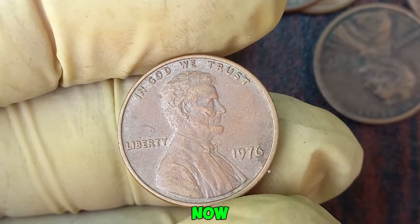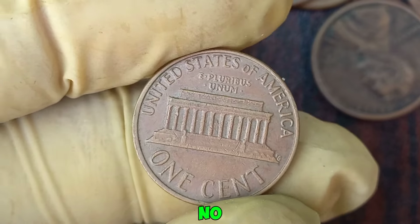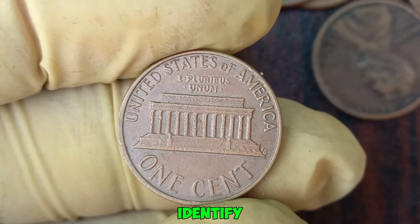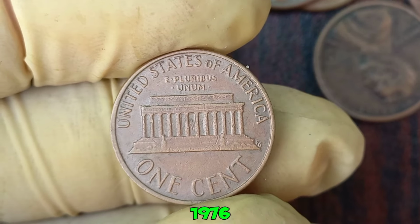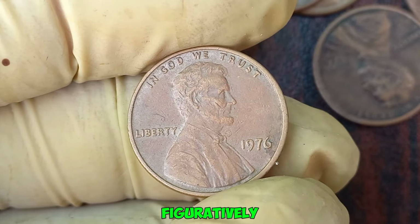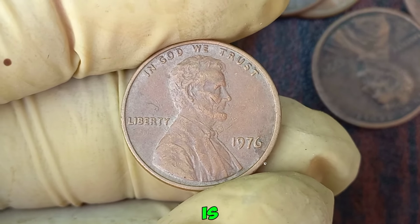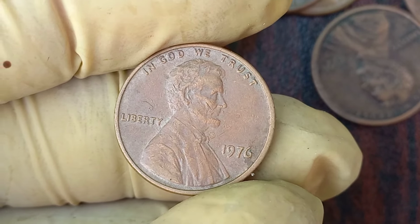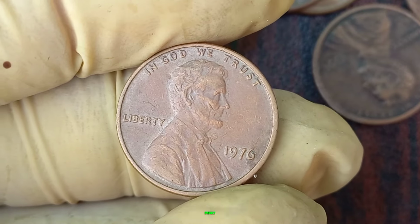Now, you might be wondering how to tell if you have a 1976 no mint mark Lincoln penny in your collection. The easiest way to identify this coin is to look at the date. If you have a 1976 penny with no mint mark below the date, then you've struck gold, figuratively speaking, of course. The absence of the mint mark is a telltale sign that you have a potentially valuable coin on your hands. But just how valuable is the 1976 no mint mark Lincoln penny?